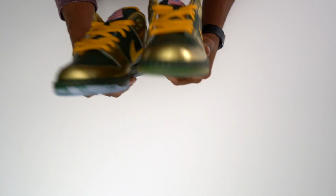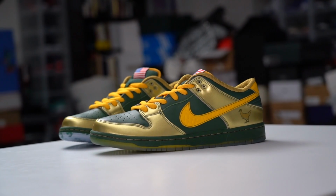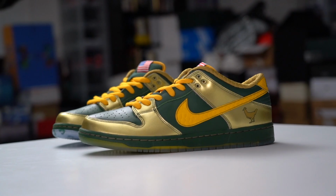So if you're looking to grab yourself a pair of these, fortunately, you do not have to pay the auction price for these. You'll be able to get these for retail, and I believe they're going to be $110 when they release on December 14th. Now, they'll be available on sneakers, so why don't you go ahead and hit that notify button.